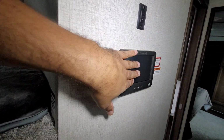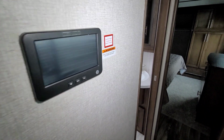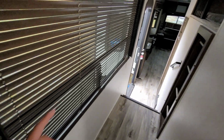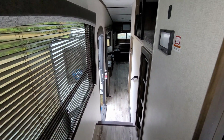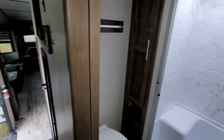And command system, touch screen, everything. So that is going to be nice right there. Sorry, no power in this one just yet. Make our way to the bathroom. And then this is across from the bathroom. So much light in here. So you're standing at the top. So much light, so much room.